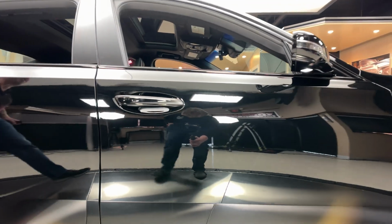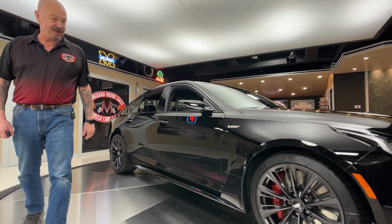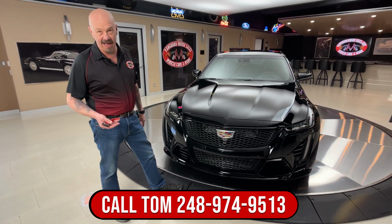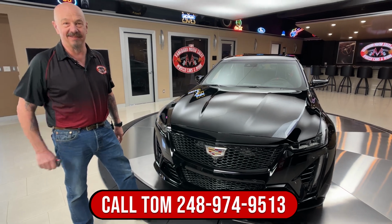So at Vanguard Motor Sales, we don't do consignment. That means we own this Cadillac. So you know we did our homework before we picked this baby out. Now, we're gonna get it up on the lift still, show you the bottom side. We're gonna get an interior and show you all that, so stick with us.